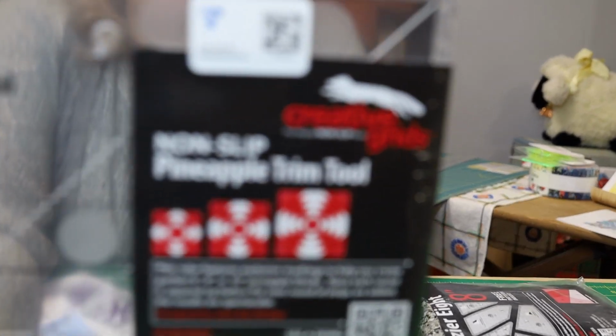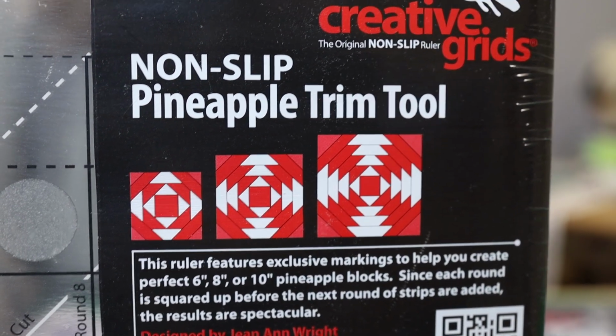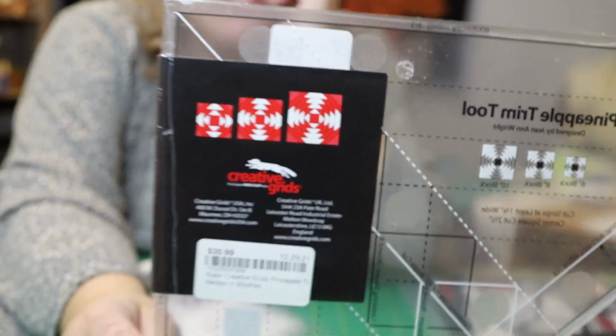Okay. Did this one. Now, let's talk a little bit about, okay, here's a couple more Creative Grids. This is the pineapple trim tool. If you've made those pineapple blocks, I'm going to flip her over so you can see the pineapple blocks on the back when you're ready. Flip. Here we go. Oh, this is on the front too. Okay, so it's the non-slip pineapple trim tool. I think this is another, this is with Jean Ann Wright.